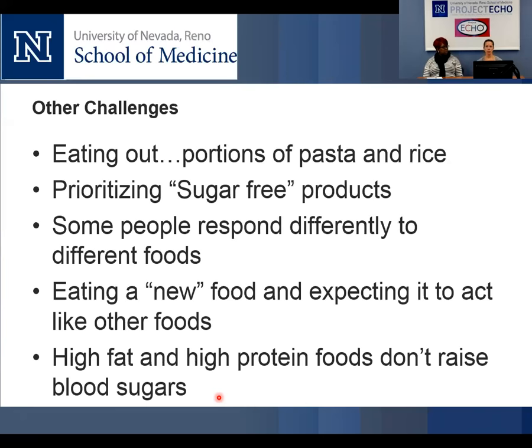Some patients, when they're eating new foods, expect it to have the same impact on their blood sugars as other foods they've eaten. An example is quinoa. Some people who start to eat quinoa might think it has the same type of impact on their blood sugars as rice does, and it might actually be different because of the protein content in quinoa being much higher than rice.